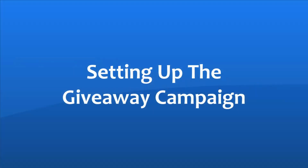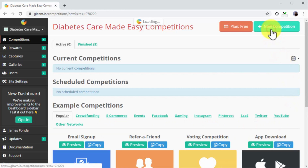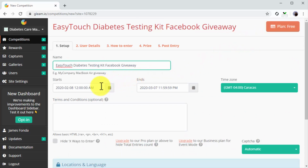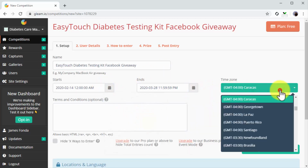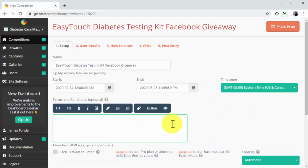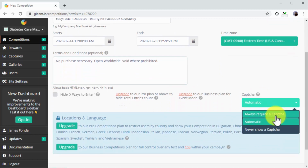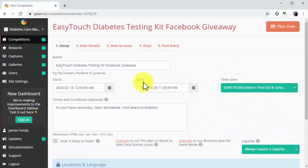Setting up the giveaway campaign. All right, folks, let's start this step on your dashboard. Right after you register on the platform, first, click on the new competition button to start creating the giveaway. Next, enter the name of the giveaway campaign into the name field. Now, use the calendar functions below to select the date when the giveaway starts and when it ends. Now select the correct time zone for your giveaway. Now enter your giveaway terms and conditions into the Terms and Conditions field. Also, click on the CAPTCHA menu button and select Always Require a CAPTCHA to stop bots from spamming your competition.